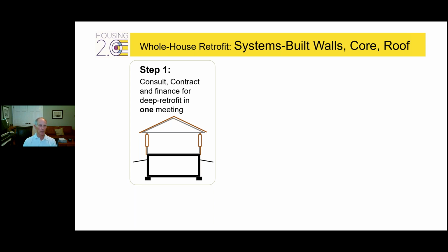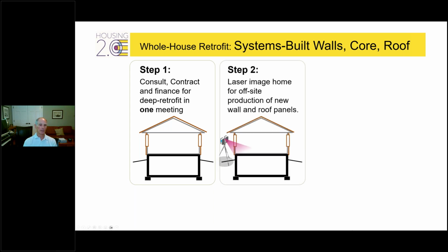They have the leasing empowerment to enforce, they have the ability to do all the house assessment all in one meeting. It's very quick. And then what they do, if they sign you on, they use a drone to laser image the house and get effective CAD drawings that go to a factory to produce new wall panels. And the way Energiesprong does it, also roof panels.